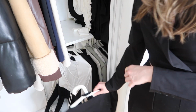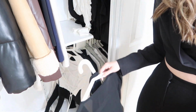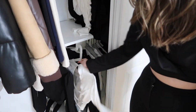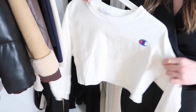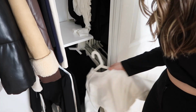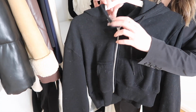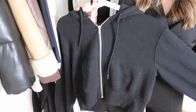And essentially I just keep some of my shirts, not longer shirts, but tops that really need to be hung up, like this shirt, because of the material and whatever. I also have my cropped sweaters, so I have my Champion crop sweater here that I actually cut by myself because I'm crazy and that's what I do. Oh, and also my cropped hoodies, because I do have a few of these and I kind of wanted to get more, and I needed space to put them, and now I have a lot of space to put them, so I'm happy about that.